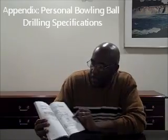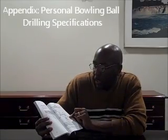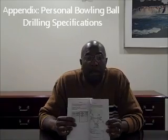Now in the book, in our appendix, we have a section called the Personal Bowling Ball Drill Specifications. When you're getting more comfortable with buying additional bowling balls, it's important to know how to have your bowling ball drilled. Usually your professional at your pro shop will know the information covered in this book, such as what size the finger hole is and the distance between your thumb and your index finger. It is great if you have that information for yourself.